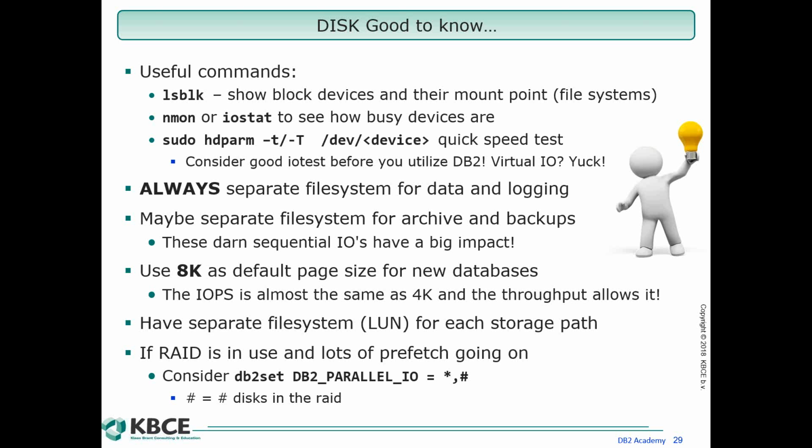Yes, that's all. Always have separate file systems for your data and your logging, because if the file system fails, then either the data is corrupt or the logging is corrupt, but not both. So don't put them onto the same file system. You might consider a separate file system for archives and backups, because archiving and taking backups is a lot of sequential I/O, and that has a big impact. While a disk is writing a lot of sequential I/O, it can't seek. That, of course, isn't that important with SSDs anymore, but for spinning disks it definitely is.